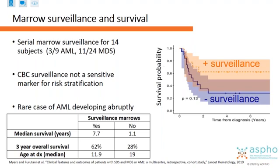And notably, changes in CBC did not always occur prior to the diagnosis of MDS, and patients were not always macrocytic prior to the development of malignancy. And so efforts in the registry are currently ongoing to better understand the drivers of malignancy and also determine ways to risk stratify patients, as well as to develop novel therapies for this patient population.